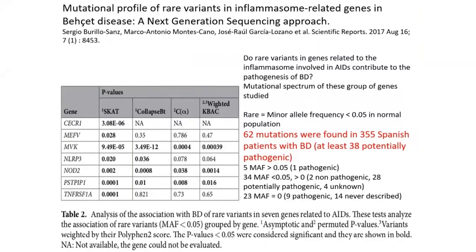This slide essentially shows some of this type of work done recently and reported in Nature from a Spanish group, using next-generation sequencing to look at the frequency of rare polymorphisms for the known variants in 7 inflammasome-related genes associated with known autoinflammatory diseases. You can see that they were found frequently in 355 Spanish Behçet's patients in this study. 62 mutations were found among the 355 Spanish patients with Behçet's, and at least 38 of them were potentially pathogenic. This once again suggests that rare mutations in the inflammasome pathway may be more common amongst Behçet's patients. So as we mentioned, we're likely to see more of this type of work emerging in the future, and I know that Paul Brogan's team is leading this.